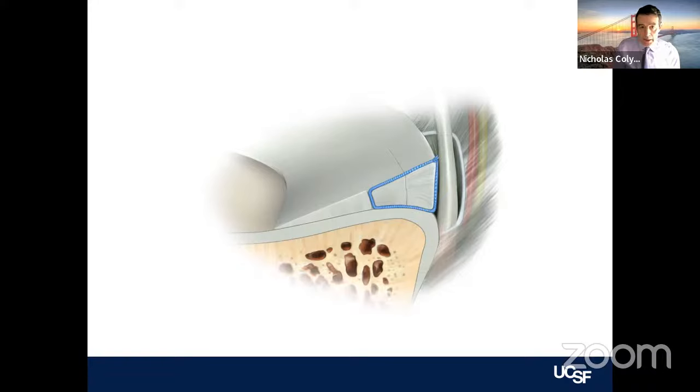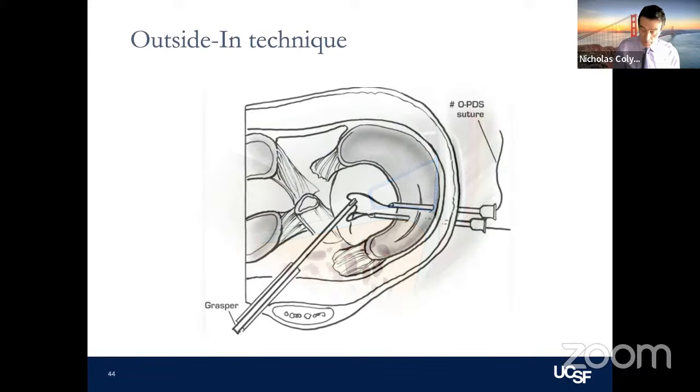At the popliteus hiatus, there's some advantage there because you just don't have to go into the popliteus itself. You can secure the meniscus that way. So we'll talk about and show some of those.